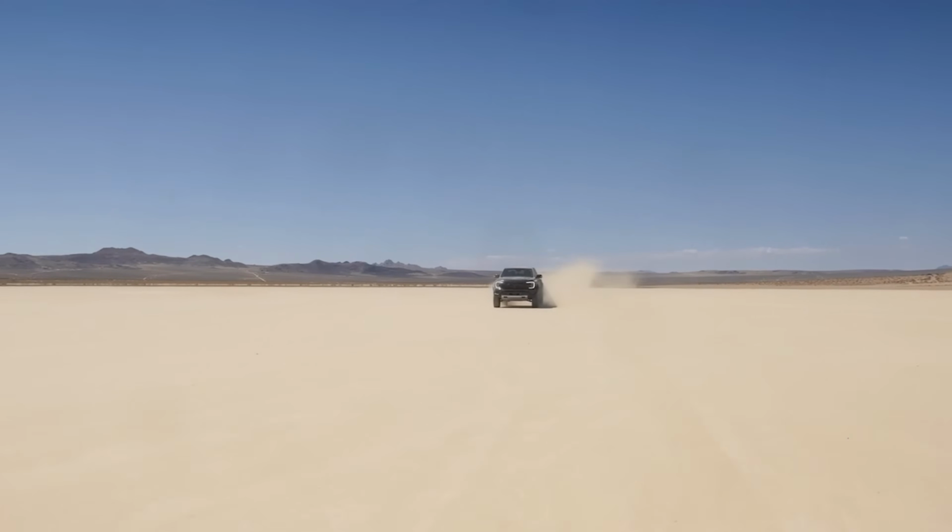Ford has just released the all-new Ranger Raptor, and in this video, we're going to go over all of the details you need to know about this brand new vehicle.